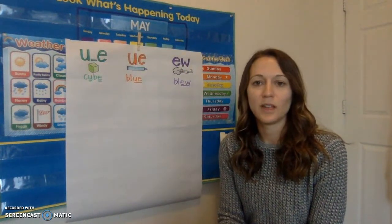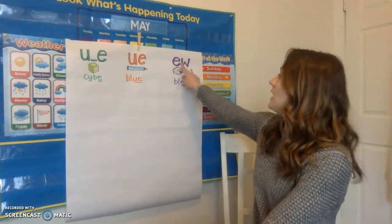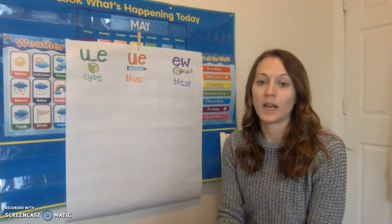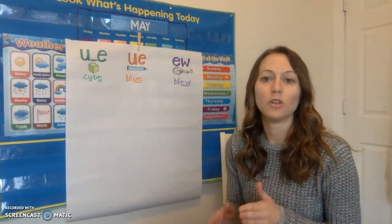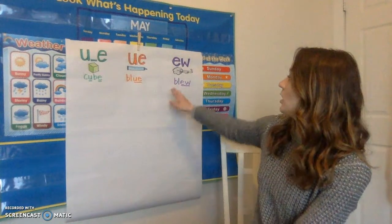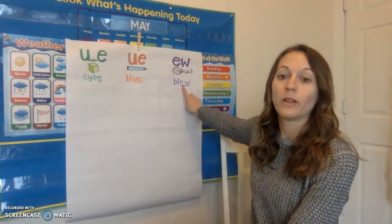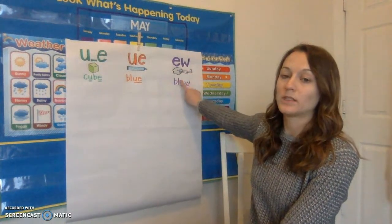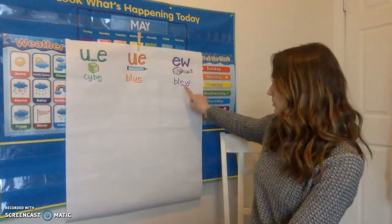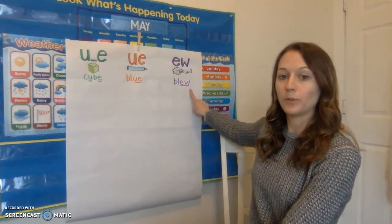We can also tell that a word makes the long U sound if it has E-W. Well, U's not in that one at all, is it? But sometimes we just have to know that E-W can make the U sound. It also makes another sound, but we can try and think, does it make the long U sound? A good example of this is in the word blew, like you blew out a candle, or this cloud is maybe blowing some wind, so it blew wind. So we can sound it out as B-l-u, blew.